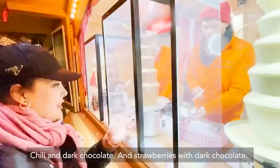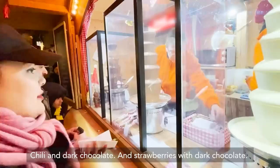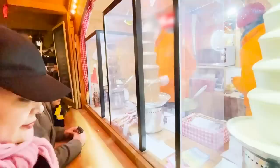Strawberry with dark chocolate. A 12. Ito na. Moment of truth. Danke schön. Latte. 12? I think Filipino siya.